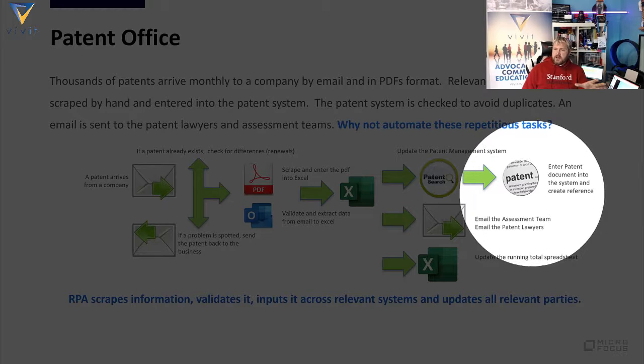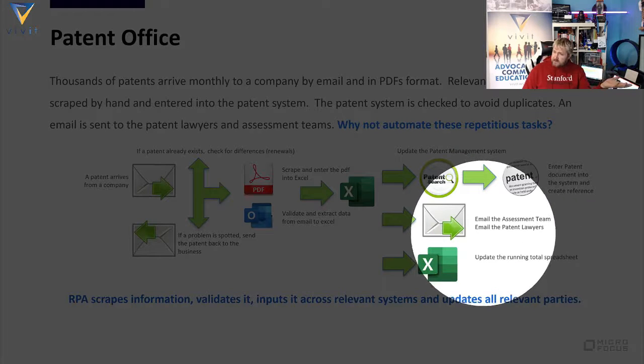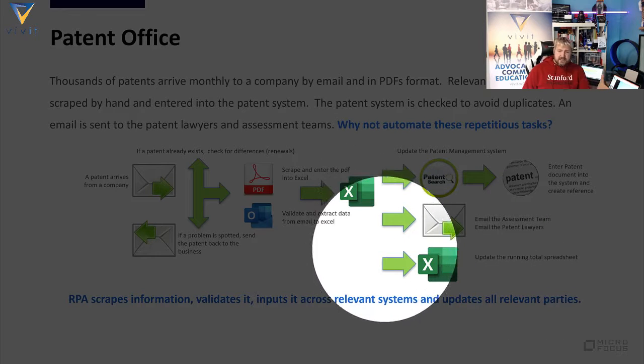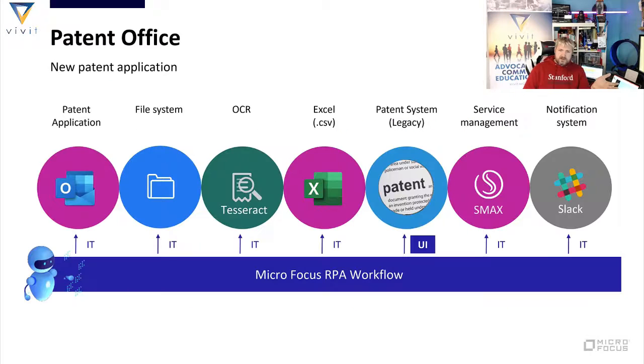So either we need to create a new reference to say this is the pattern, and then we need to email some other people. So that could be external people like lawyers. And we also could potentially be looking at collating this data as we go through this journey. So this is a very simple example which we've just gone through.